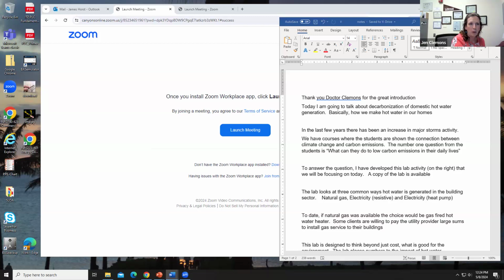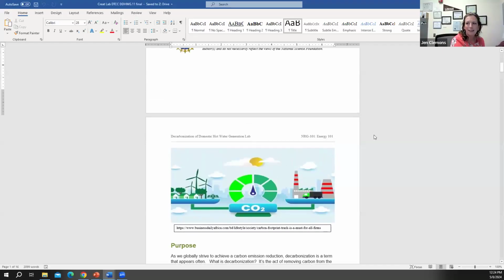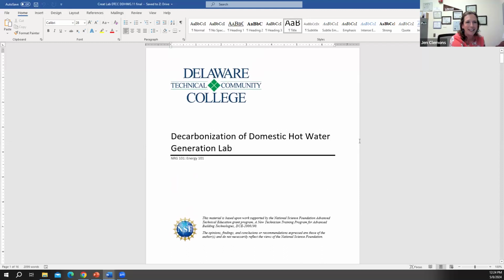Are we seeing the lab report now? It's the other Word document. Am I sharing the wrong screen? Yeah, this is the other Word document. I can't use a left-handed mouse. And you can't use my right-handed mouse.